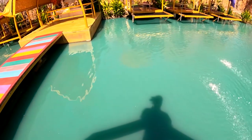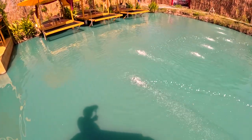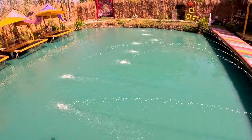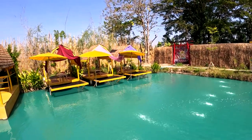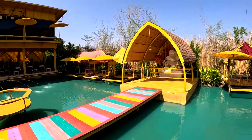Look at the water. It's green. Like a good green. They must have coloured that, right? Never seen water like that. Like a turquoise blue, I suppose. So in a minute, I'm going to get a green tea, and we're going to sit in one of these.